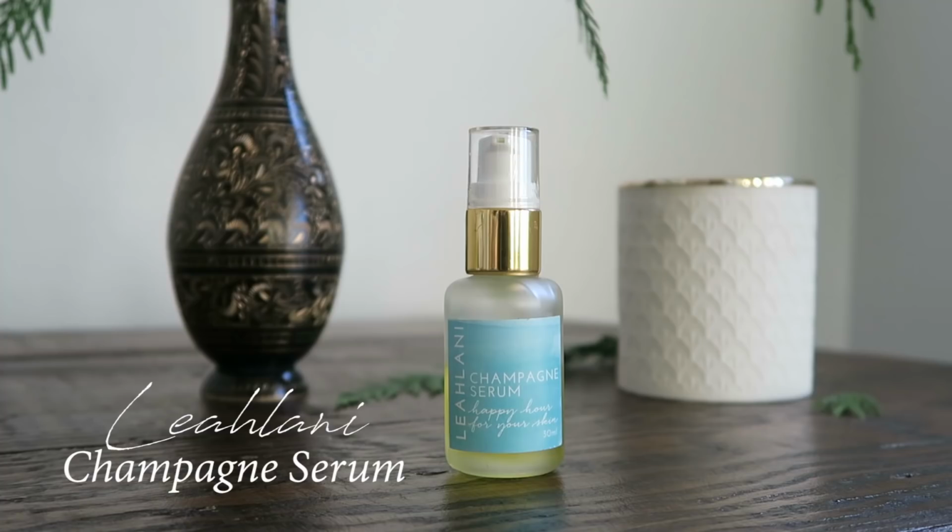And then the other one I wanted to bring up is the Champagne Serum from Leahlani. This is actually, I think, the most reasonably priced serum from Leahlani. I think this one's around $28, but it's just a really nice hydrating serum.